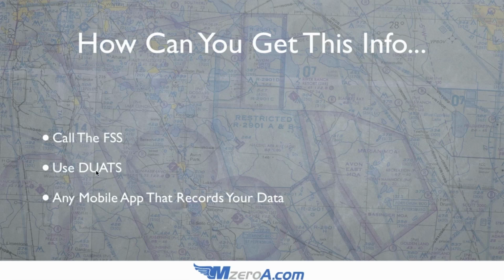Also, you can use DUATs. You can do it online. I've done this as well. That counts too as getting a legal briefing. I believe DUAT stores your data for up to 15 days if something were to happen.